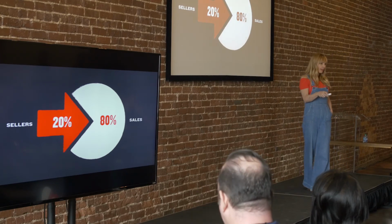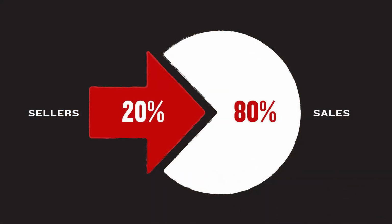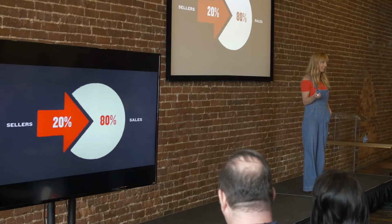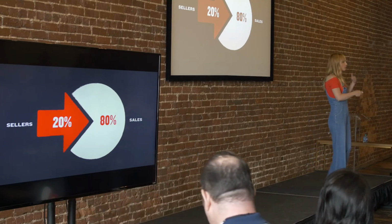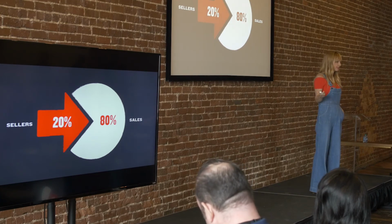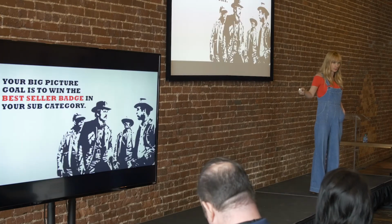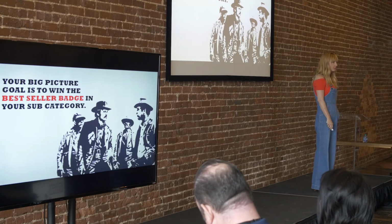So with that in mind, you're going to see in the bestseller ranks that 20% of the sellers get 80% of the sales. And I'm here to tell you guys that you should be in that 20%. It's a category, it's a market. There are so many ways that you can re-navigate that traffic and obtain more of it to become a bestseller. You really shouldn't be settling for any less than your fair share of the traffic available and the sales available. So the big picture goal is to win the bestseller badge.